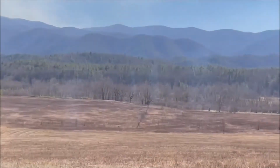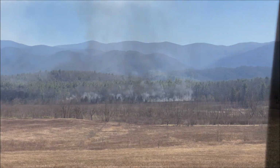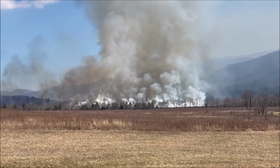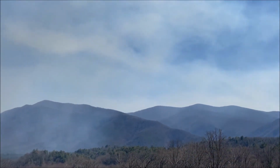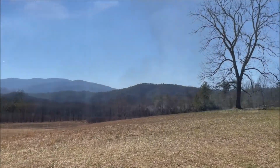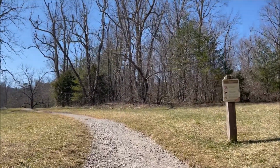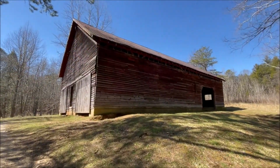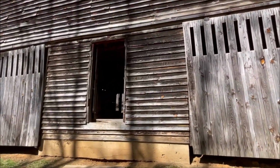Look at this nice view of the mountains. See more of the controlled burn they're doing. It's big. Look at those mountains. Imagine living and having to walk all this all the time. The house is further up ahead. Let's take a look at the barn.